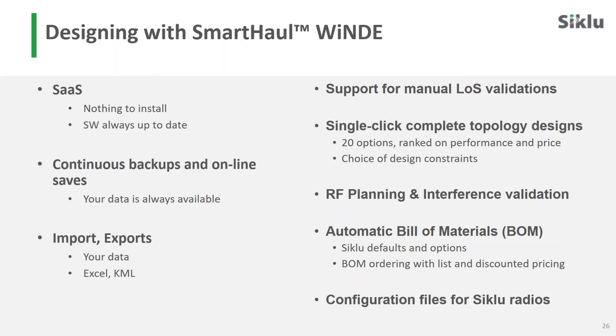What can it do in terms of solution? It will, first of all, support line-of-sight validation, manually for now. It will do a complete design of the topology, whether you have 50 or 500 nodes to connect, all done by one click, basically, on the screen. And the tool will offer about 20 options to you, which are going to be ranked for performance or price.